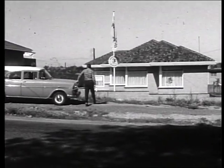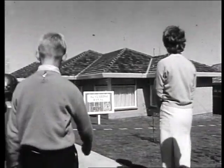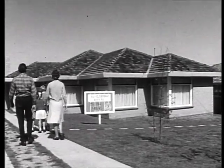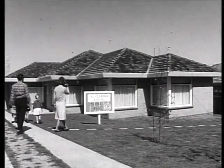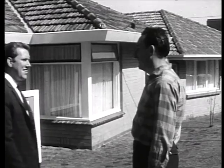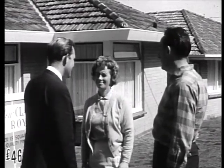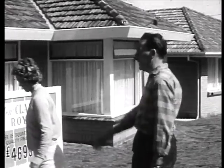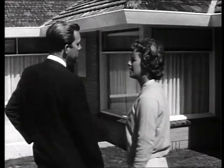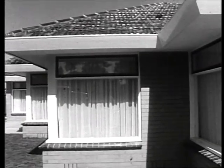Let's get out and have a closer look at this one. It isn't for sale. It's been built especially for people like ourselves to look at. The man in charge came to meet them. He said they could look around the house to see if it was what they wanted. It had a large sitting room and kitchen and three bedrooms.